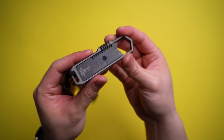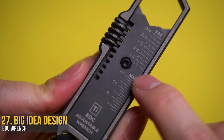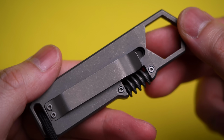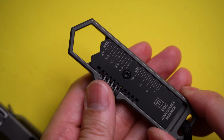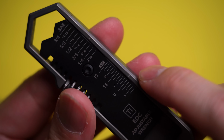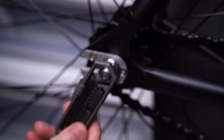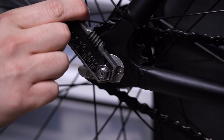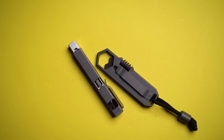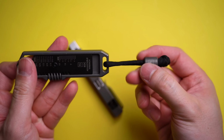But next up, the only pocket wrench you'll ever need if you find yourself dealing with nuts and bolts a lot. The EDC adjustable wrench is based off an old design, but upgraded here. Not only is it made of titanium, making it lightweight yet sturdy AF, it can adapt to nuts and bolts up to 3/4 of an inch. A measure is also included so you can get the exact fit, and when locked in, you can get some serious torque thanks to the flat design. Yeah, it's a whole pocket wrench set into the size of a Pez dispenser. Oh, and it does include a belt clip and lanyard hole for extra carry options too.